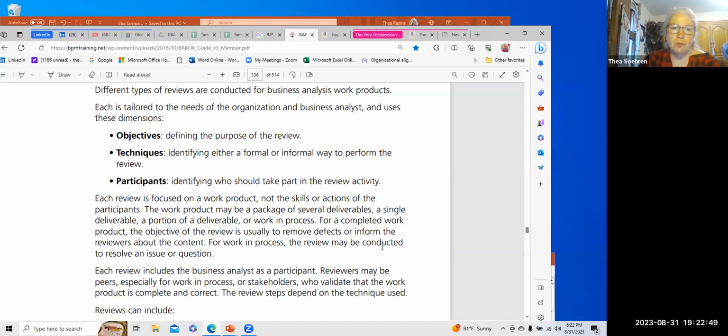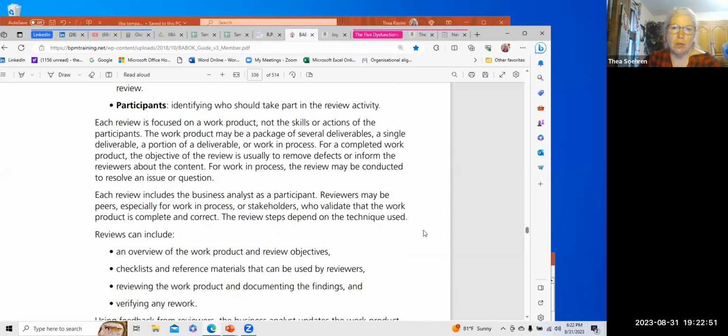So each review is focused on a specific work product, not the skills or actions of the participants. So for instance, with UAT, you're focused on, can you accomplish these 16 tasks with the new development that we just released into this environment? We're not criticizing the skills of the developers that did it. We're not criticizing how they did it. We just want to know, can you get this done?